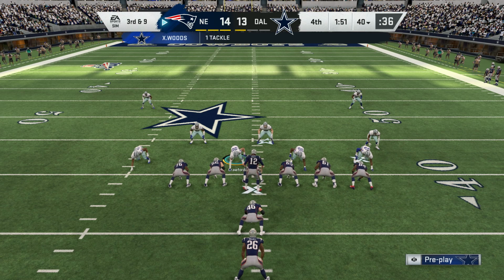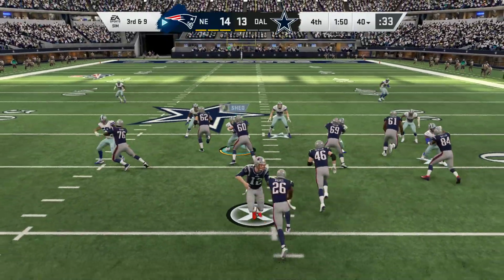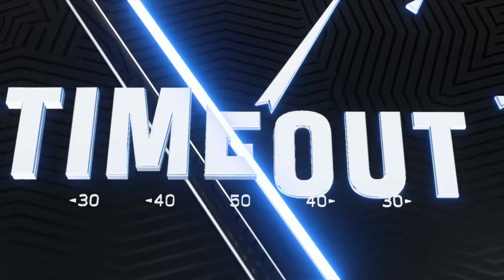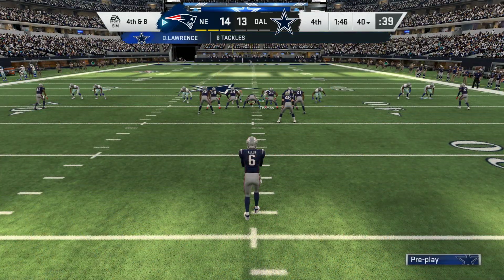New England on 3rd down. Not good. 0 for 4 thus far. This is 3rd and 9. They'll try and run some clock here as they keep it on the ground. And he'll be well short of a first down as he's stopped again right at the line of scrimmage.